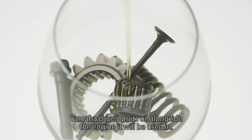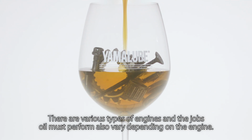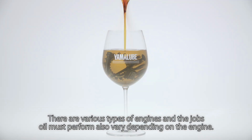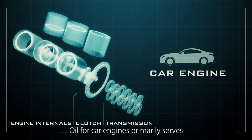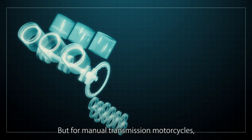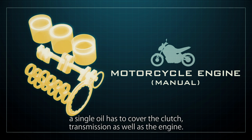Yamaha develops its oil alongside the engine it will be used in. There are various types of engines, and the jobs oil must perform also vary depending on the engine. Oil for car engines primarily serves as a lubricant for engine internals. But for manual transmission motorcycles, a single oil has to cover the clutch, transmission, as well as the engine.